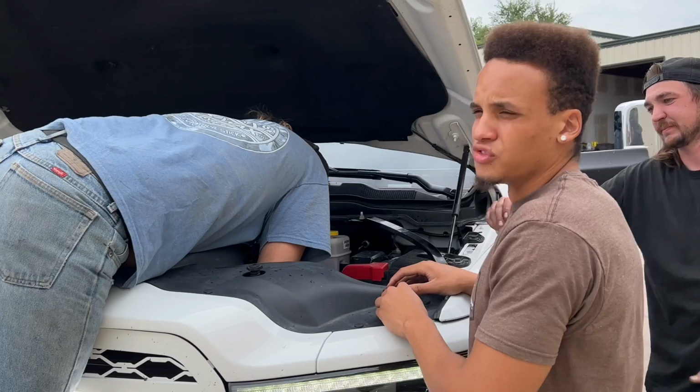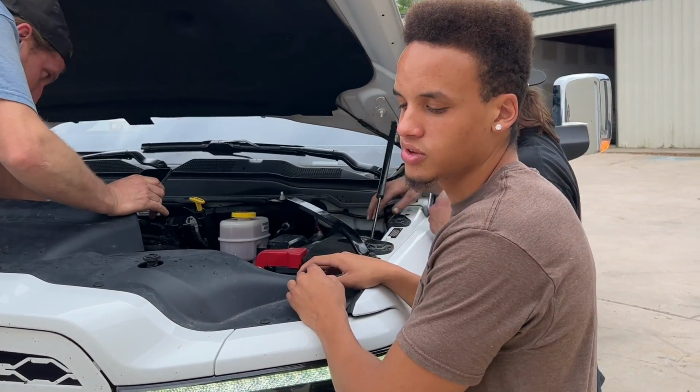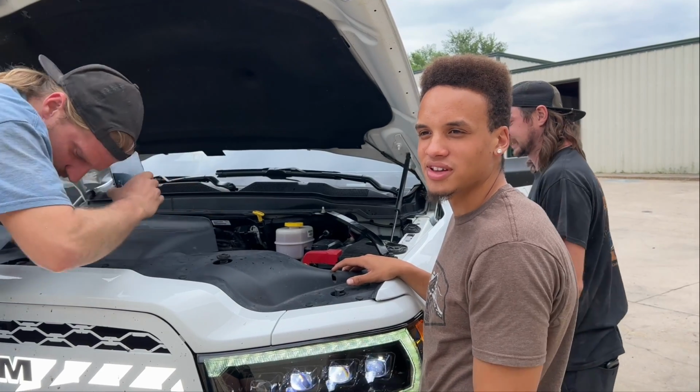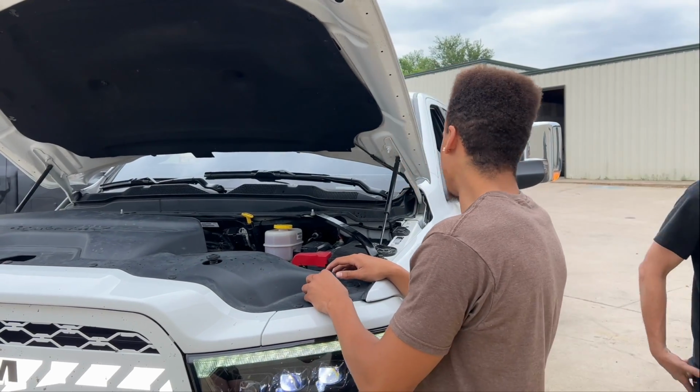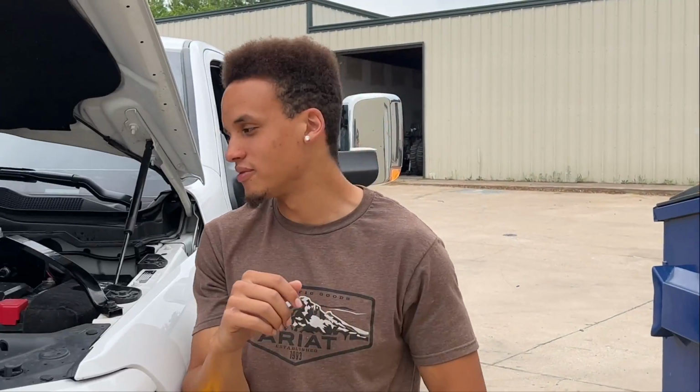Why would it... No! The flux capacitor went out on the 5th gen. Don't do donuts too. Actually, no, they were really slow donuts. That doesn't make any sense. Yeah, it seems like it wouldn't. Or is this like a 7-3 where the brakes run off of the power steering as well? So if you are doing a burnout, yeah, okay, that makes sense then.